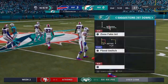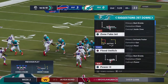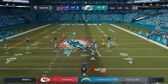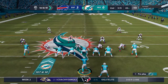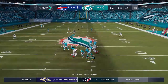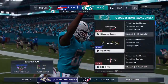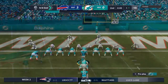And able to get this one across the 45 before he's brought down. Tua finding Gesicki there for a Dolphin first. Couple of first downs to kick off the drive. Here's 1st and 10 up at the 46. From the gun, it's Tua. He's going to rifle one deep left side. And this is caught inside the 5. And he just falls short down at the 1-yard line.